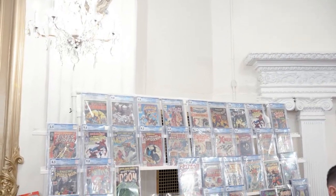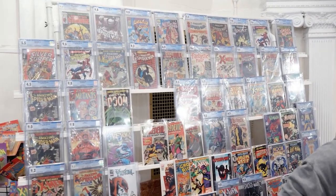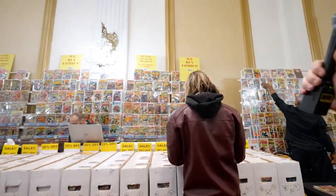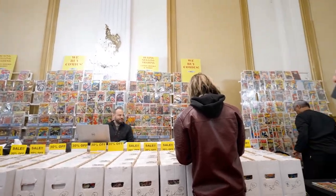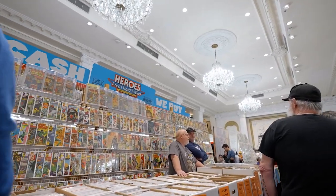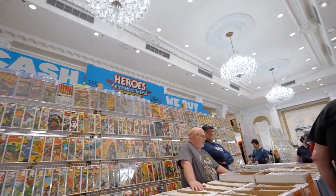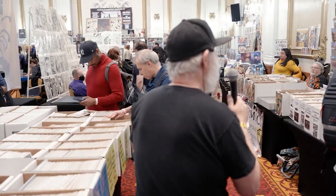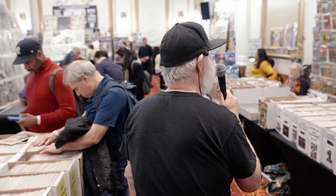Some more Spider-Mans. There's 362, 361, and 363. I have 363s in my dollar bin. Heroes aren't hard to find. These guys have a front and back side. A lot of amazing books, graded stuff, some golden age. This is a pretty cool show. I make fun because I'm jealous.